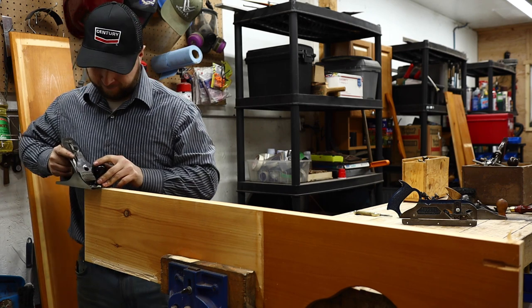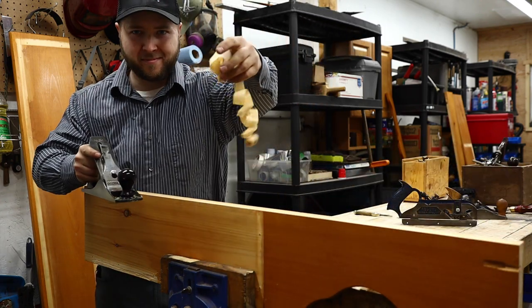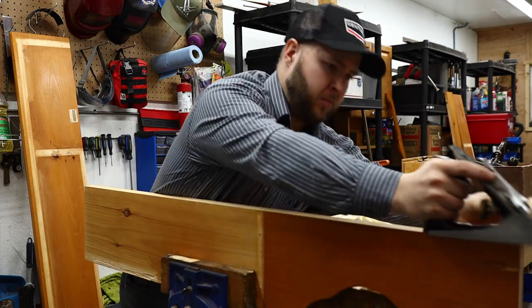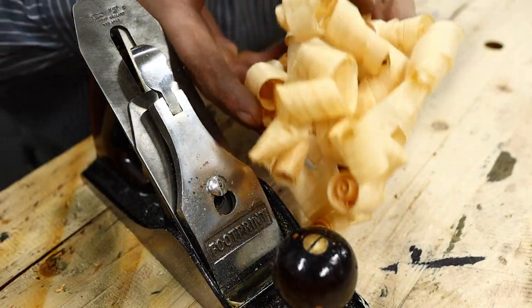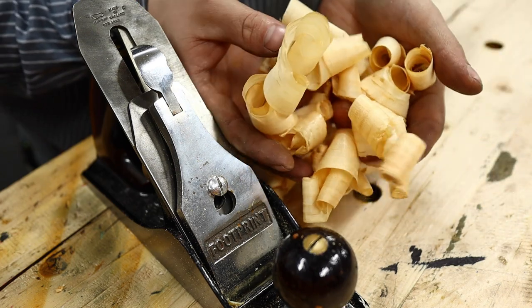Isn't that beautiful? How precious is that? What nice fire starters, huh?